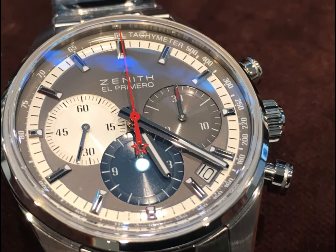It's got a domed sapphire crystal with anti-reflective treatment on both sides. The case back is a transparent sapphire crystal, 100 meter water resist, a little bit more robust in the water resistance area. And the dial is the very famous silver-toned sunray pattern dial with 3 different colored subdials or counters. The hours and the hour markers and the hands are rhodium plated, coated with Super-LumiNova SLN C1.